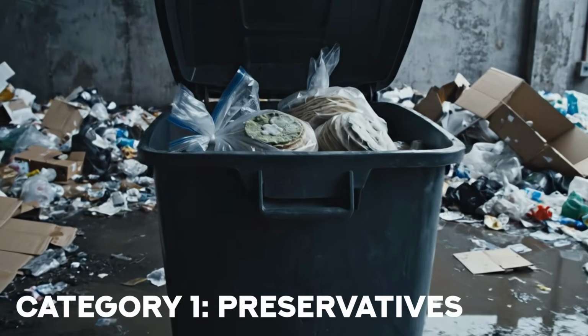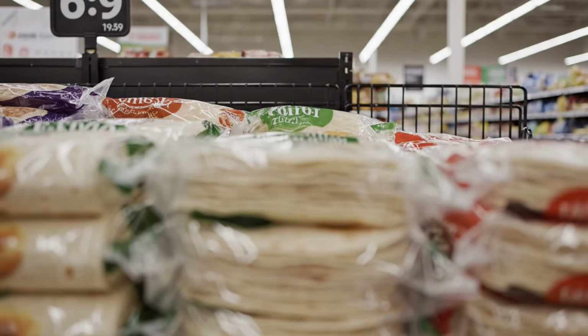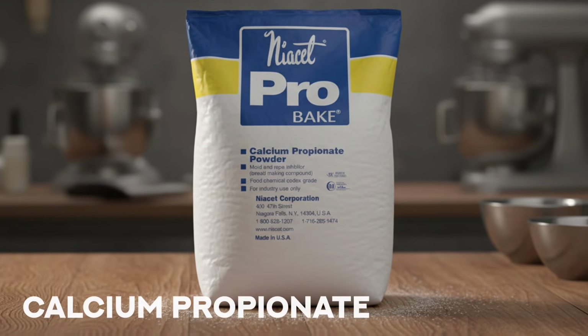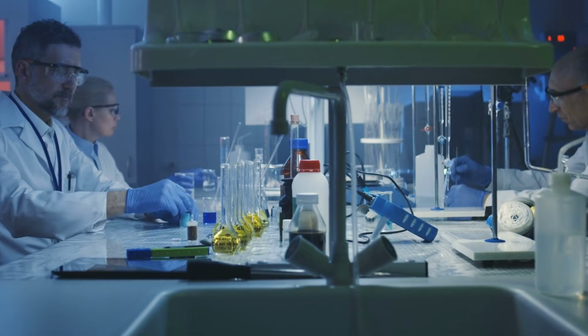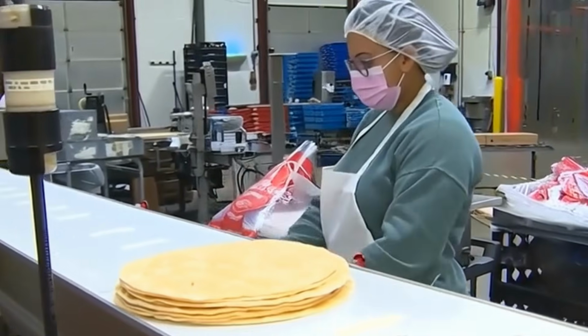Category 1. Preservatives. Preservatives prevent mold and extend shelf life. Sounds reasonable, right? But let's look closer. Calcium propionate, one of the most common preservatives in tortillas. It's FDA approved and considered generally recognized as safe. But here's what research shows.